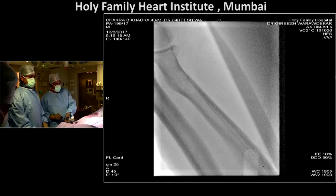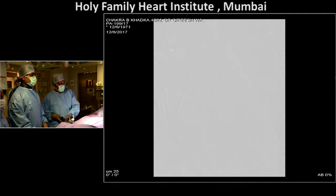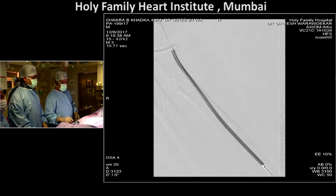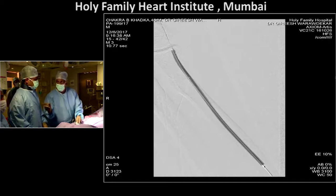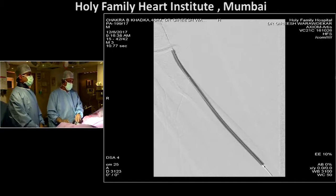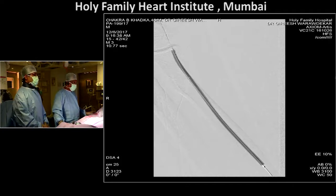So here we are talking about the AngioJet system, which helps us mechanically aspirate thrombus. In fact, you do some amount of thrombolysis before, and then you start with mechanical. The main purpose of AngioJet is mechanical thrombus aspiration, which works on the Venturi effect. So here, yes Gireesh, now you tell us what's happening further.